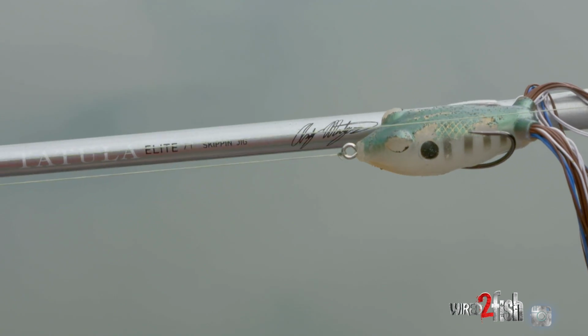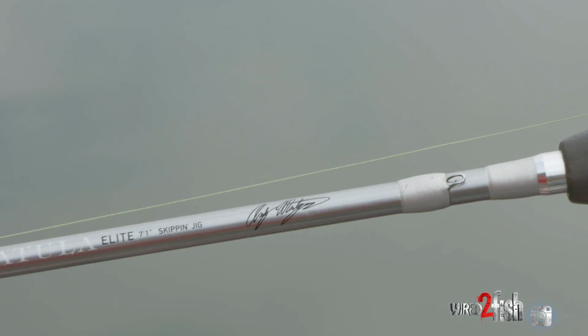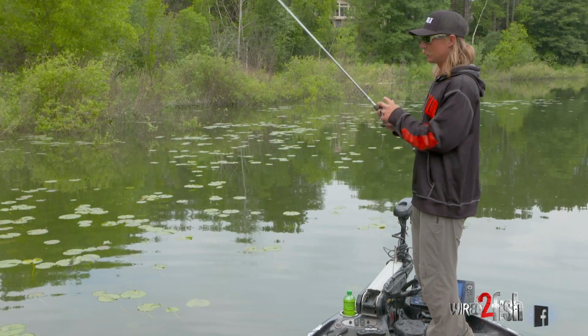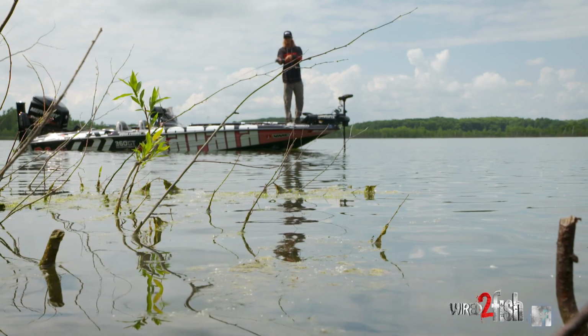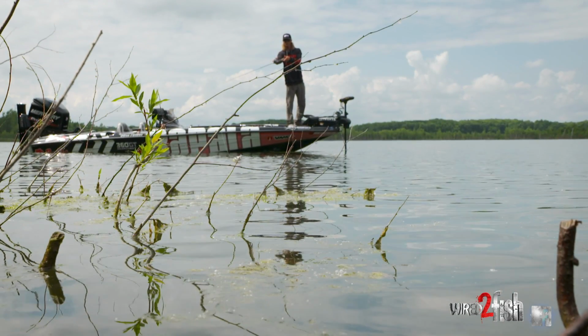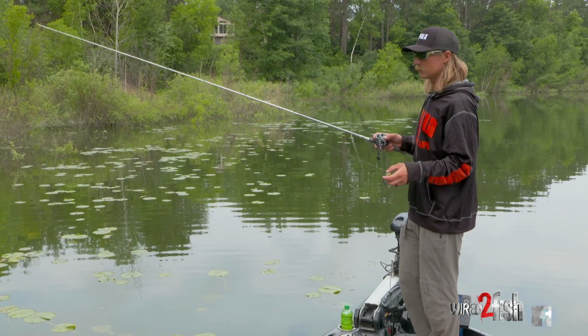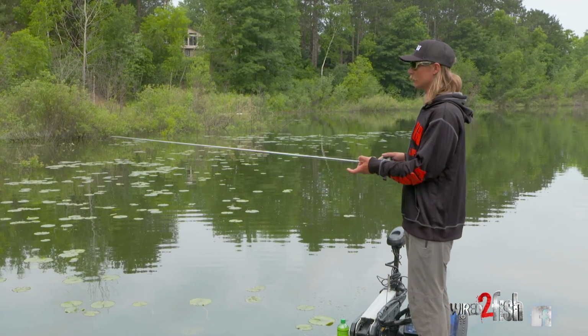And for a frog rod, this one's a 7-1 Andy Montgomery Daiwa Tatula Elite. It's actually a jig skipping rod. He designed it for boat dock fishing, but it's got that real quick tip, which allows me to make a real accurate cast and skip this frog around, but plenty of backbone. It's a heavy action, but with a real fast tip on it. And this is a rod I'm gonna use for most of this open water, light cover stuff like this.